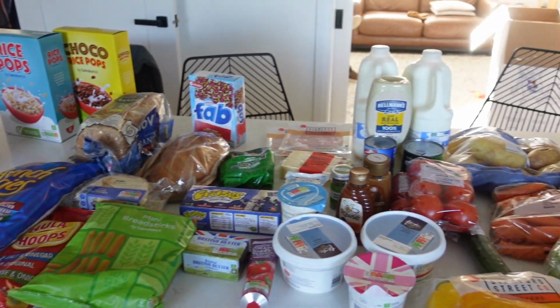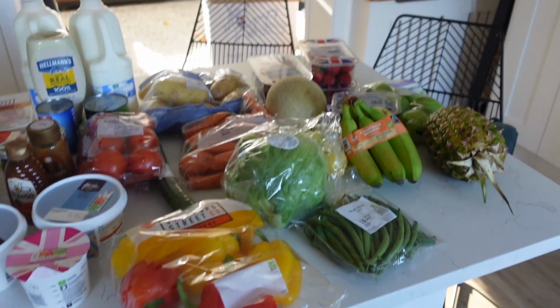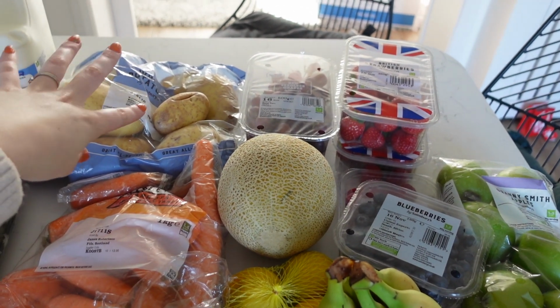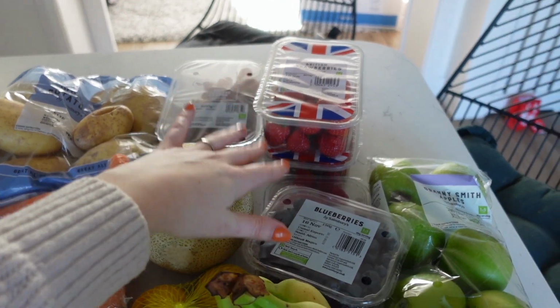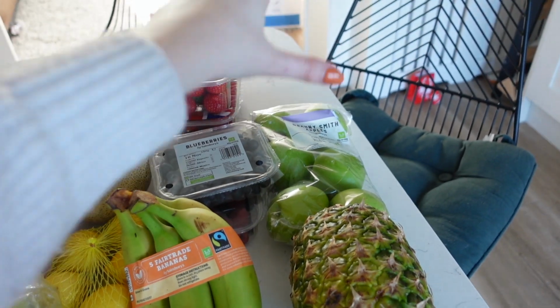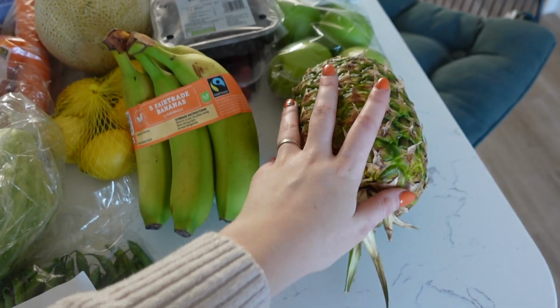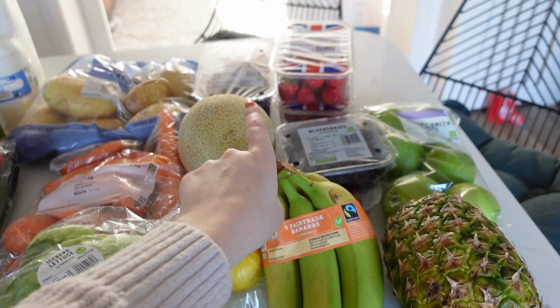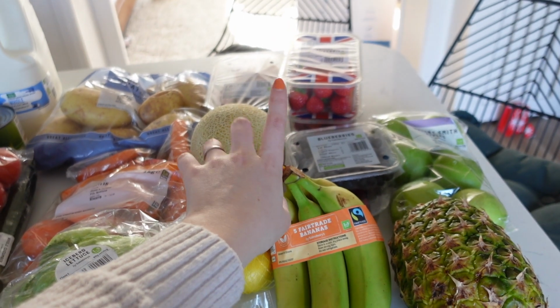Here is just a better look at everything. Start with the fruit and veg as always. Big bag of potatoes, one of these came loose. Grapes, 2 things of strawberries, raspberries, blueberries, apples. These are always the things that we get. Pineapples were only £1, so got those. Bananas, lemons for a recipe, and melon was on offer, so I got that as well.